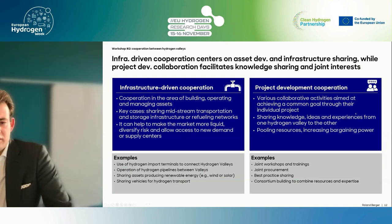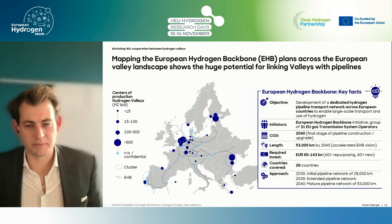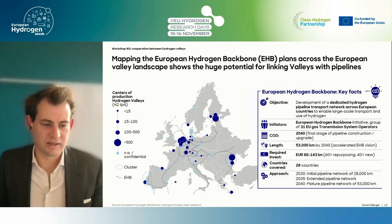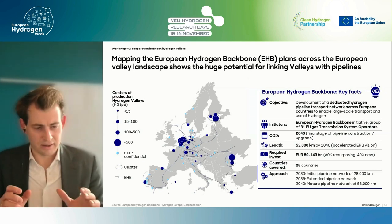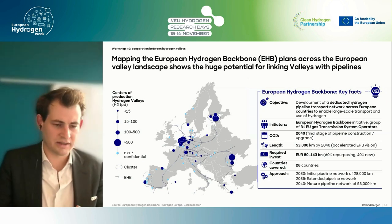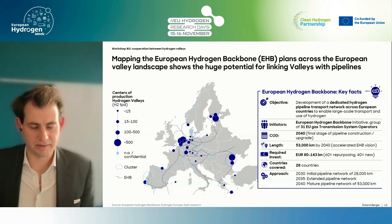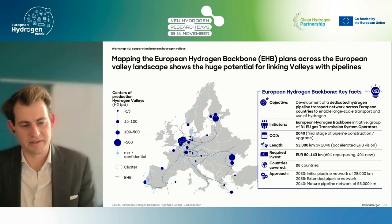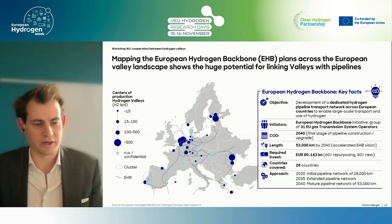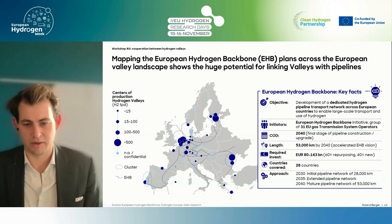Here, the key topic was around identifying two areas of cooperation between valleys. One is on physical infrastructure, and one is on project development cooperation. And the interesting result from the discussion on the infrastructure side, for example, was that we identified very high potential synergies between the European hydrogen backbone concept and the valley developments that you can see here on the map with the production aspirations in the dark blue and light blue circles. So clearly there are clusters forming of valleys, let's say, in the Netherlands and in northwestern Germany, in southern Germany and eastern France, even reaching into Austria, on the Iberian Peninsula, around the coast of the Black Sea. So it's the next level of how valleys can physically grow together around pipeline infrastructure, storage infrastructure, refueling station networks, I think is a critical point to take the concept to the next level.